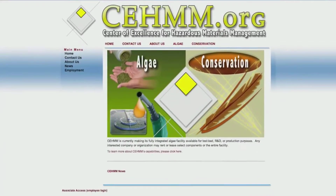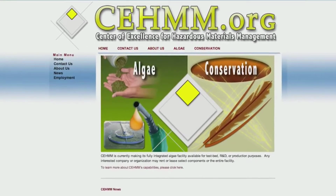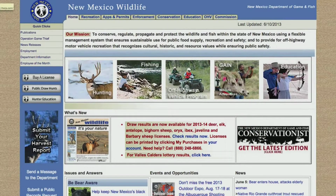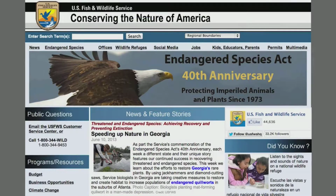Learn more about the efforts and the progress of the Center of Excellence for Hazardous Materials Management, or the CEHMM. Now visit the websites of the New Mexico Department of Game and Fish and the U.S. Fish and Wildlife to better understand what's going on in your area as well as across the nation. And most importantly, learn all you can about these incredible ecosystems around you. And not only learn to care, but share, because the application of knowledge is power.